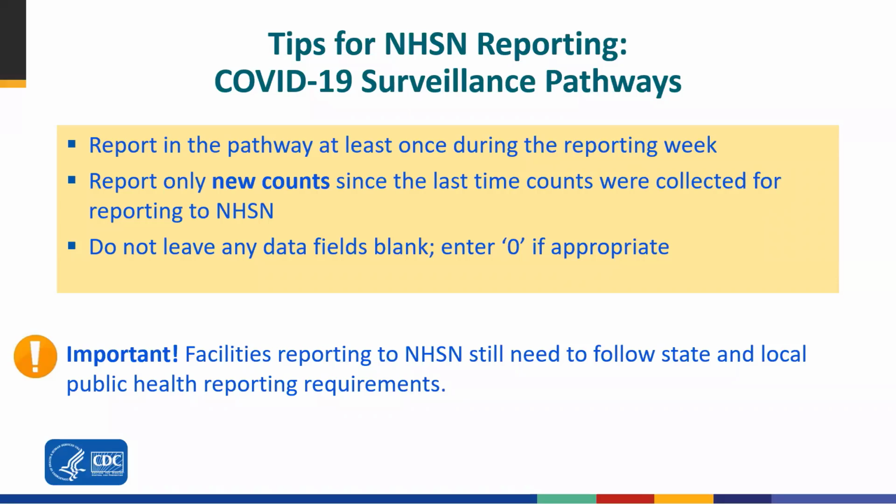In other words, report only the new counts that have occurred since the last day these counts were collected for reporting to NHSN. Do not include cumulative counts for previously reported weeks. Users must also be aware of any local and/or state requirements for reporting data into the NHSN COVID-19 module.